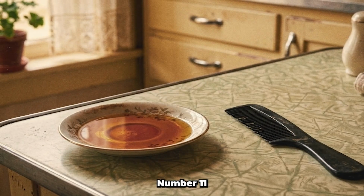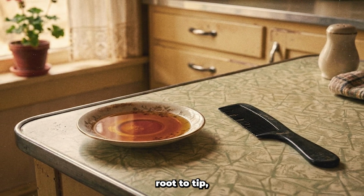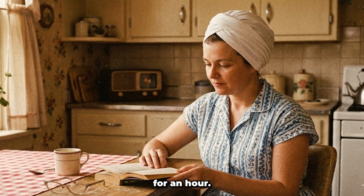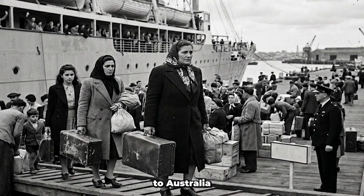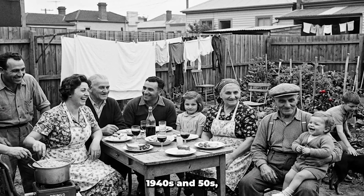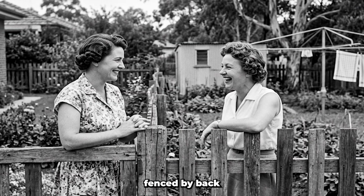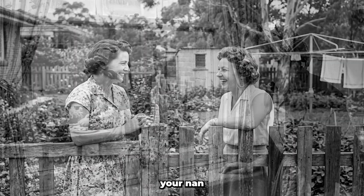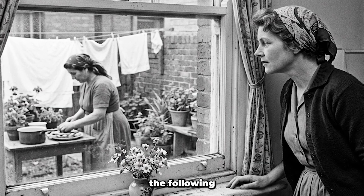Number 11. Olive oil, warmed in a saucer, worked into the hair root to tip, wrapped in a towel, and left for an hour. This was a Mediterranean trick that traveled to Australia in the suitcases of post-war migrant women in the late 1940s and 50s, and it spread through Carlton and Leichhardt and Fitzroy backfence by backfence within a few years. Your nan watched her Italian neighbor do it and quietly tried it herself the following week.